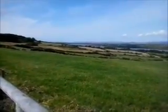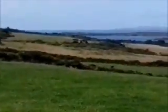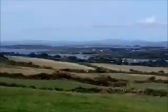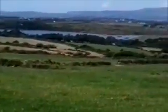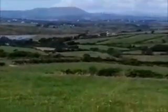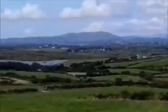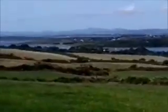There's the bay, and there's the ocean behind it. We're going down to Baltimore today, walking to Baltimore. There's a town right on the ocean.